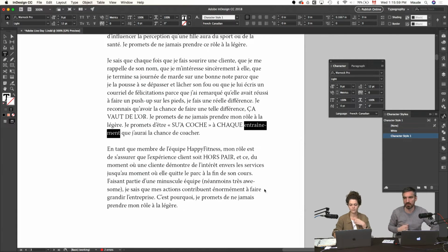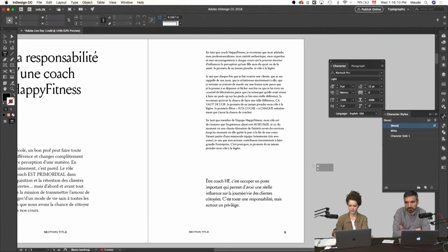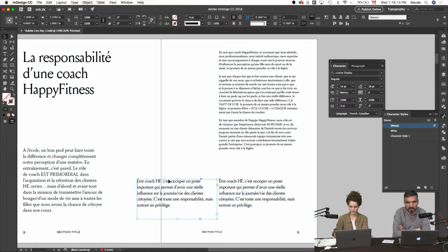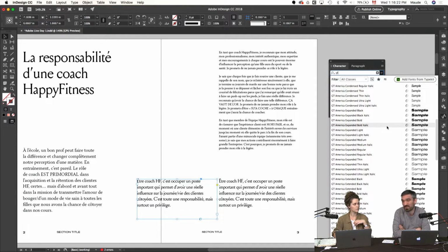Maybe they will ask, they will find out. Or you can just do a forced break at the end like this. But then if you change anything, it's a little risky. Let's say in paragraph styles, that's for sure, but we want to apply it just on one word. So we could apply a paragraph style to one word, but no, I think it's not possible.